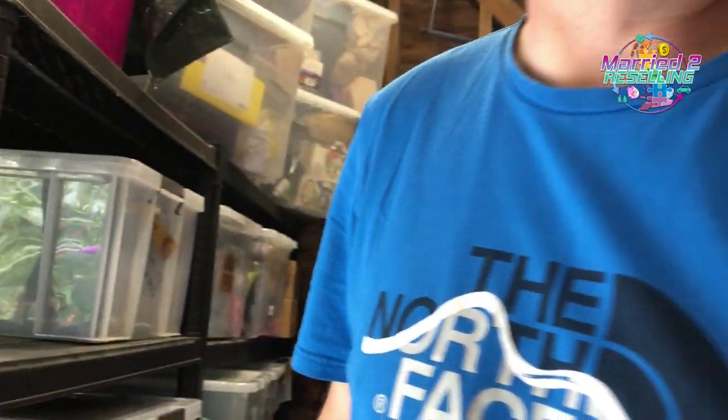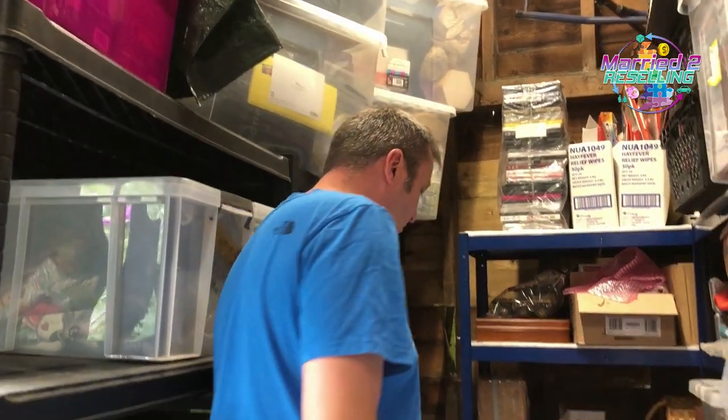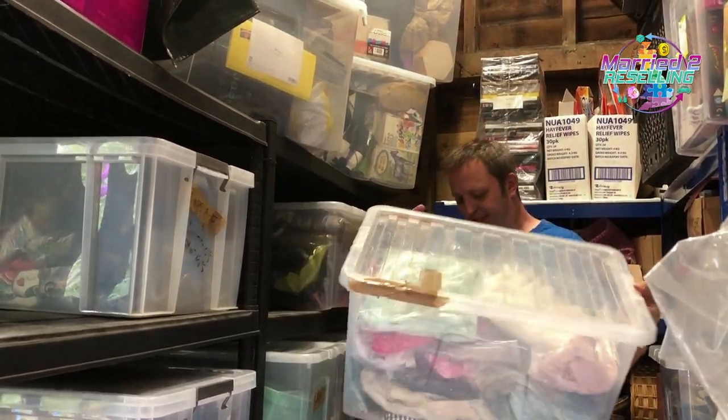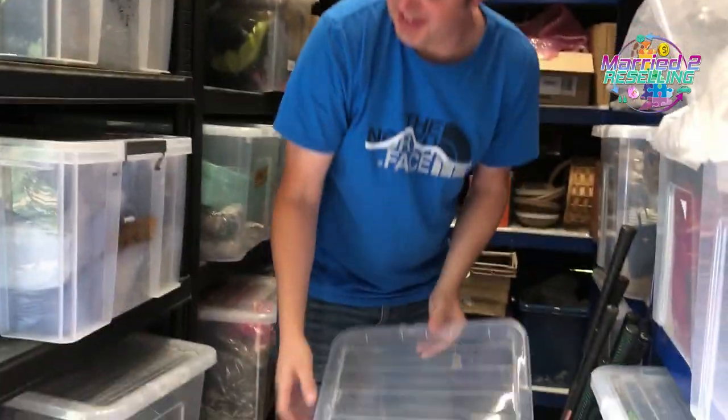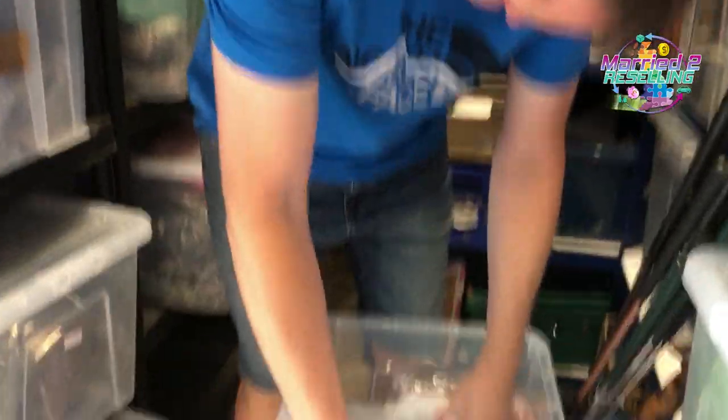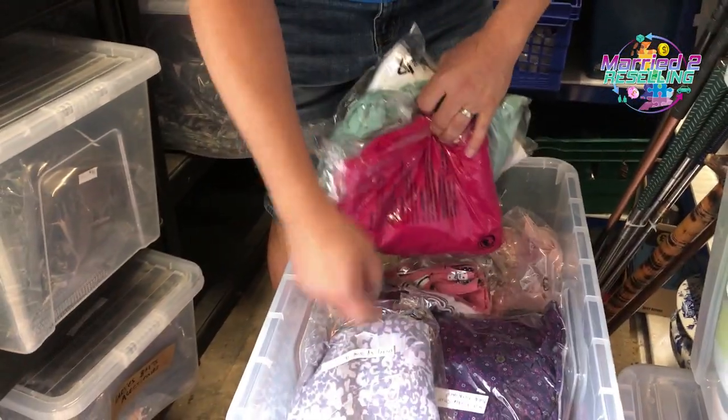Good, nice. And then also on Depop, we've sold the Paul Smith shirt. It's the Paul Smith Bayard shirt. Just in case I wasn't sure how to spell Paul. What colour? Bayard shirt, it's black and white check.